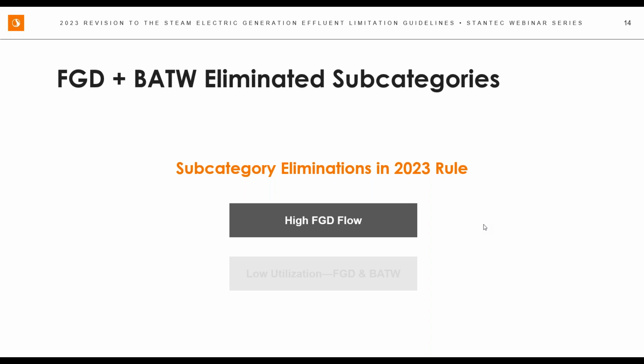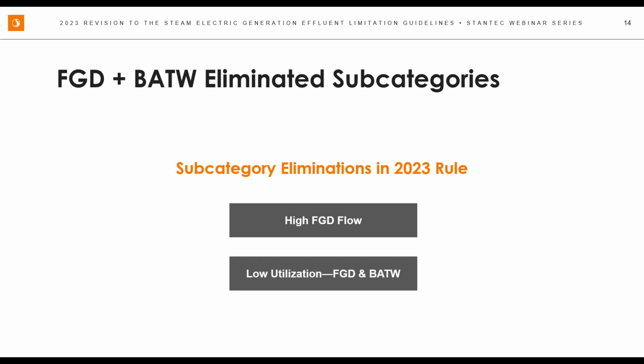For the FGD and bottom ash systems, there was elimination of 2 subcategories. The first one that was eliminated was the high flow subcategory. EPA is proposing to take that completely off the table for reasons they state in the document. And then secondly, EPA is proposing to eliminate the low utilization subcategory as it applies to both FGD and bottom ash transport water. EPA has some verbiage in there as to why they are proposing to eliminate that in the preamble, and it essentially goes down to not a whole lot of units actually applied to take advantage of that, or at least the EPA is not aware of a number of units taking advantage of that subcategory.